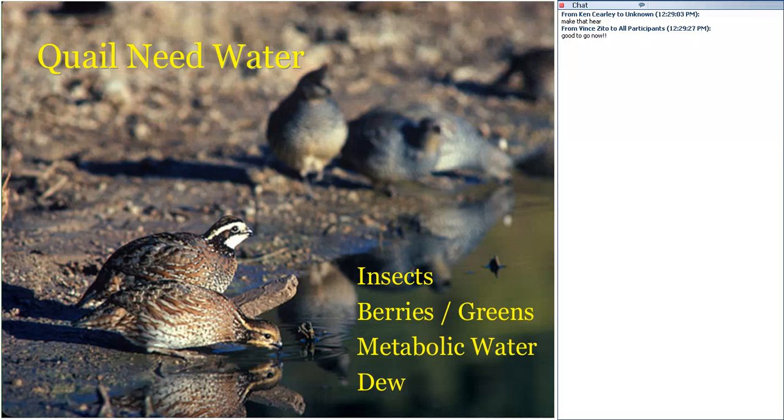Well, that begs the question, where do they get the rest of their water? And think of all the times and places, especially during dry times, when there are no insects, there are no berries or greens available, there is no dew. Where do quail get the rest of their water if metabolic water can only provide a portion of it? And that's the question that, in my mind, has never been fully answered by researchers or managers. And it seems as though during these times, water logically, intuitively, might be an important part of a quail's habitat.